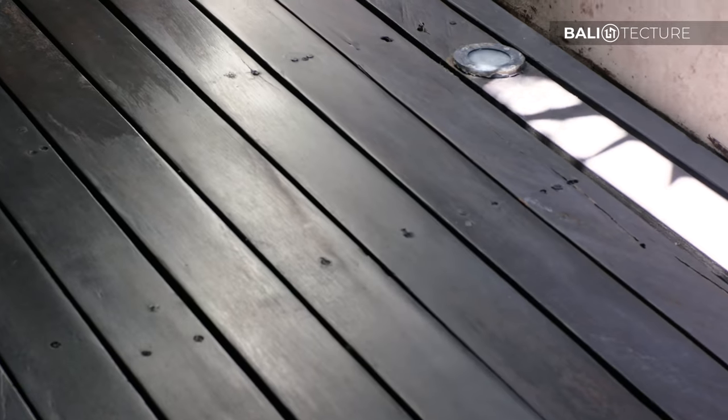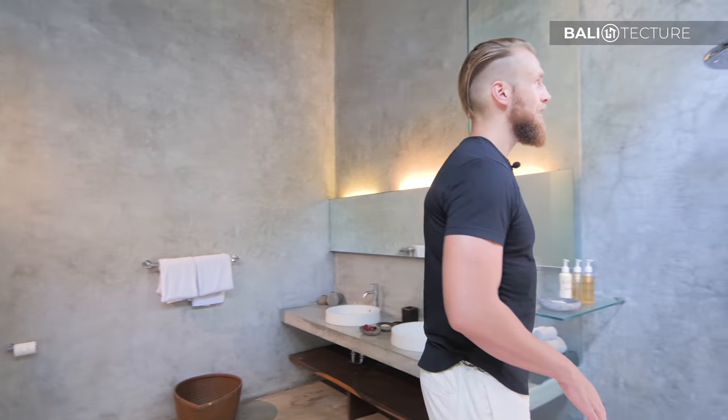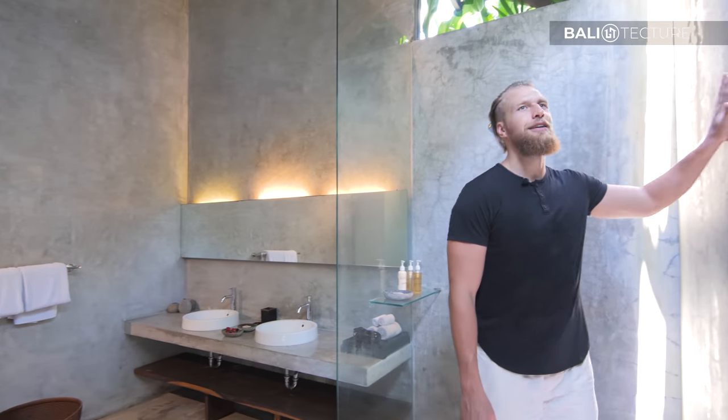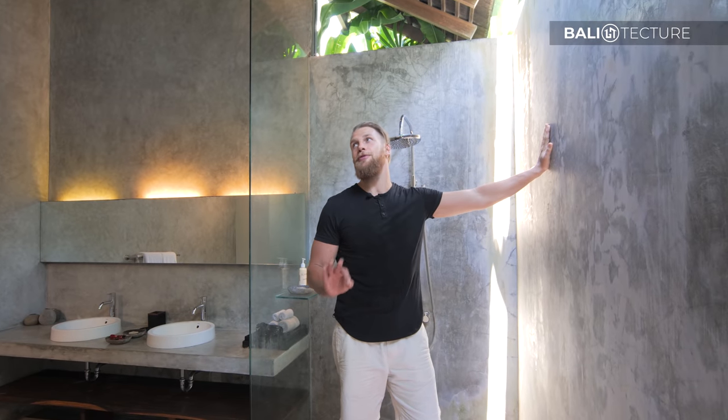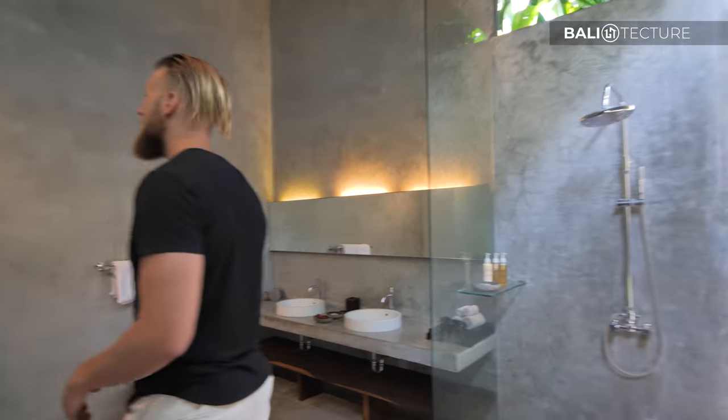And then this right here, this wonderful dark wood on the floor. Got the outdoor shower and big slab. Super nice, super duper nice. And again, it's just so nice to shower outside. Love it, love it, love it, love it.